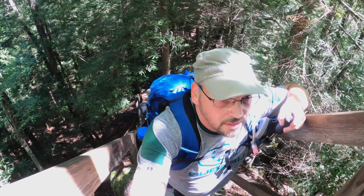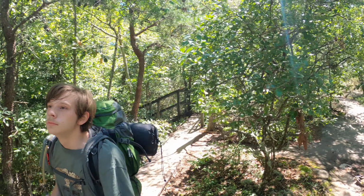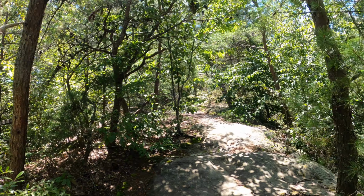Alright, we've seen the arches from below. Now we're going to go on top of them. So this here is the top of the south arch. But I believe there's going to be a really cool view out this way. Let's go see.